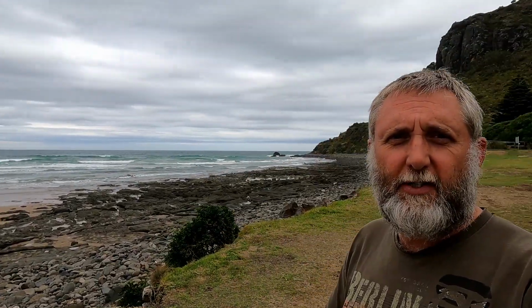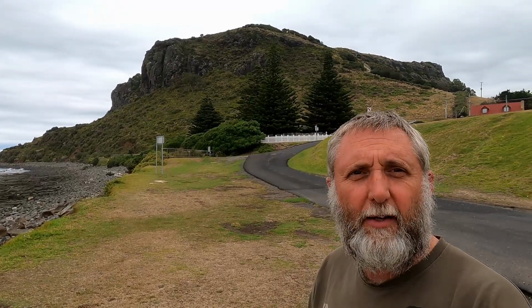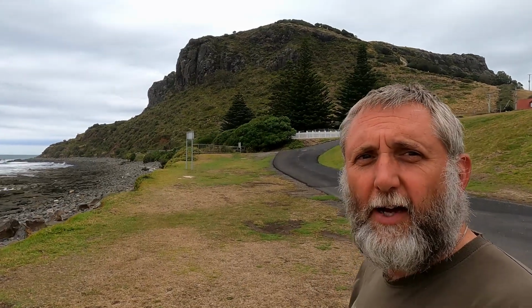So now we're just going to set off, and there is a track running just up the side of those pine trees up there. Here's another view from the road as I came in. You can see that zigzag track up to the top. So let's go.